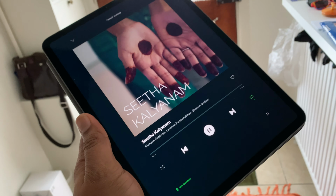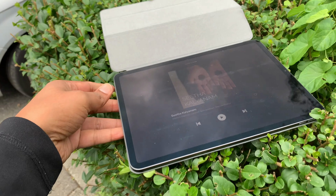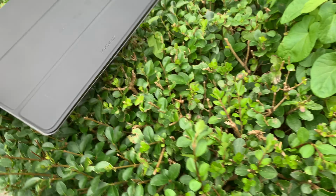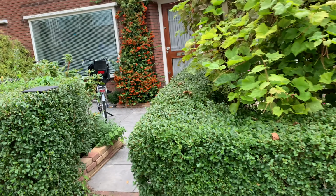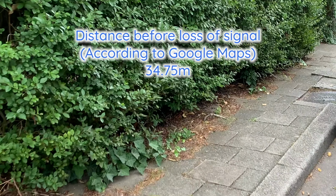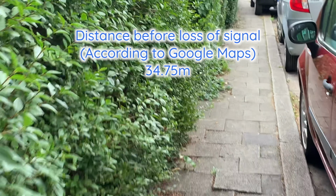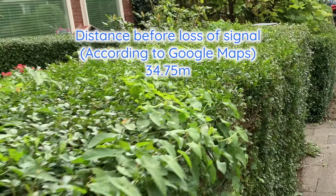And in terms of Bluetooth range, we did a test. Here's the result. All right, guys, we're getting out of here. So here is my iPad. I have the XM4 on me. Yeah, it's a good stable connection over here. And that's my iPad in the distance.